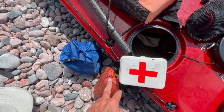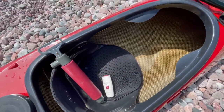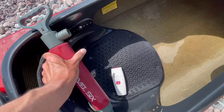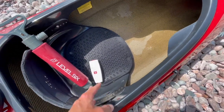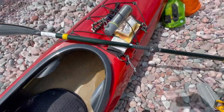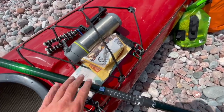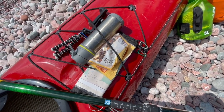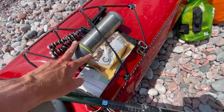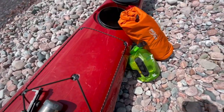I've got my safety tow rope, floating rope. In the cockpit here, I usually have my bilge pump to pump out any water that gets in there, as well as some sunblock. I have my main paddle, and then strapped to my deck here, I've got my map. I've got some gorp, just because I just finished having some treats on the way back, some nuts, and I've got a water bottle. This is just a little tripod thing for a camera.